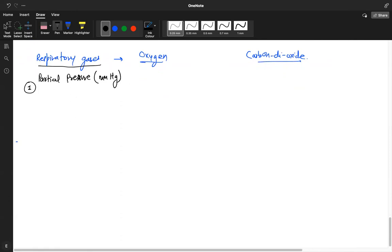Okay, now let's talk about oxygen first. Let's talk about both in parallel. First thing, both these gases are present in the atmosphere. Okay, so just an estimate, an idea. In the atmosphere, you tell me what will be more, oxygen or CO2? What is more in the atmosphere, just by percent? Oxygen. There is 21% oxygen and there is only 0.03% CO2.